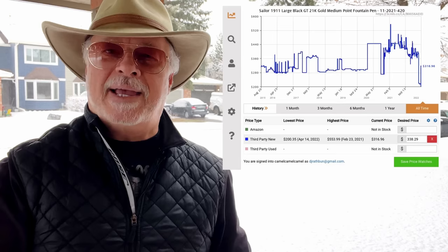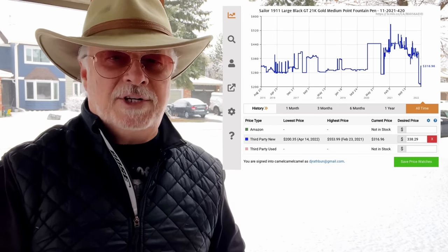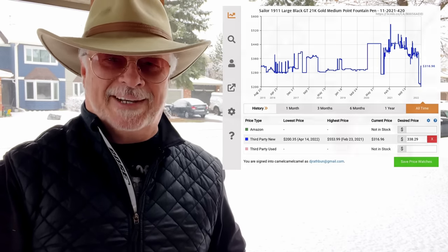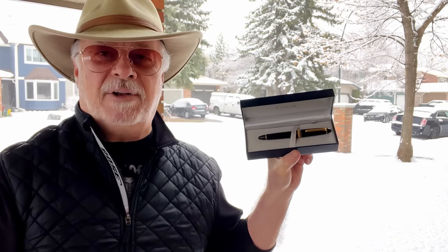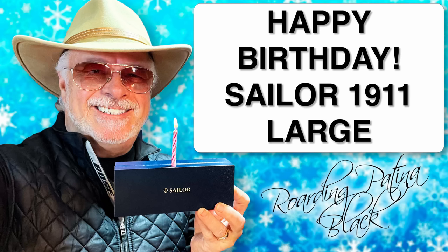Then I got a price alert from my Amazon add-on, Camel Camel Camel, that the Sailor 1911 Large I was watching had dipped below my buying price threshold, and that sealed the deal. I received the pen in 5 days and got it for an amazing price. This is my first Sailor fountain pen, and I purposely held off getting it for 1 or 2 years until I could get this particular model. Find out if it lives up to my expectations or not, right now.